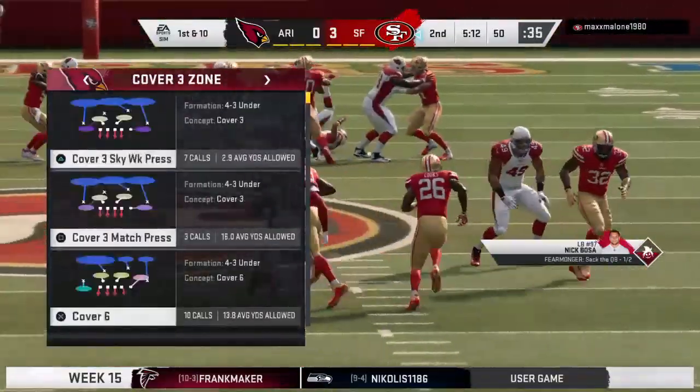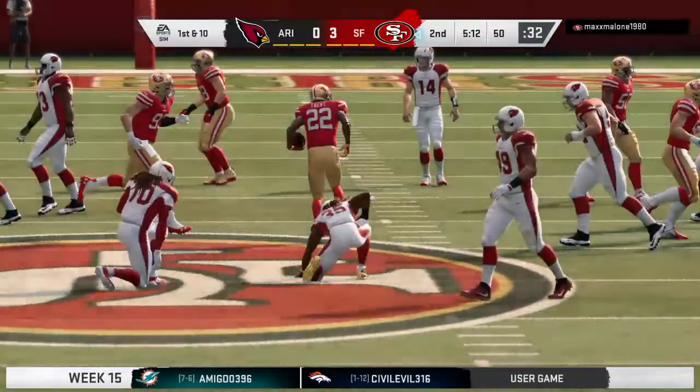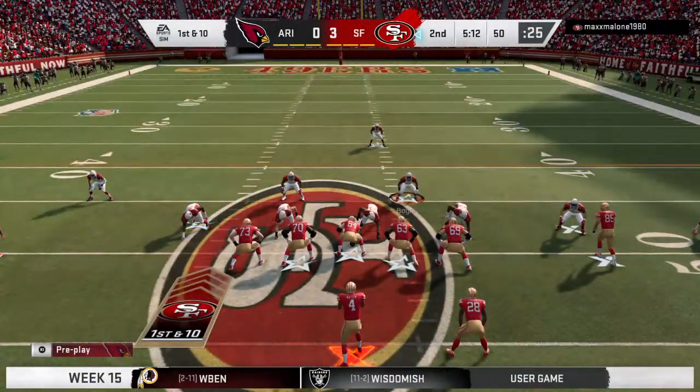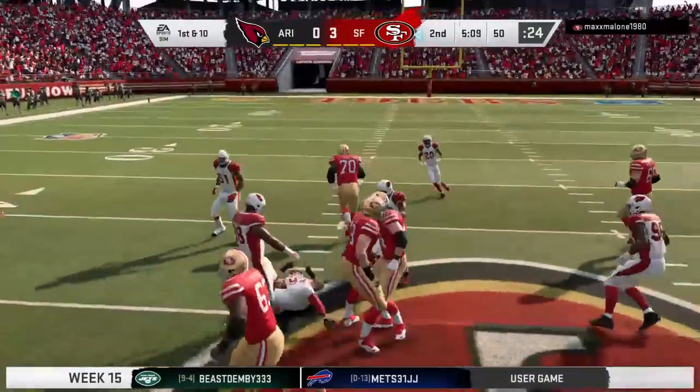Well, they didn't exactly show patience there, did they? Just down a score, they come out firing right away and compound things by throwing an interception. They put their defense in a really tough spot. Good starting field position for the 49ers as they have it 1st and 10, right at the 50-yard line.